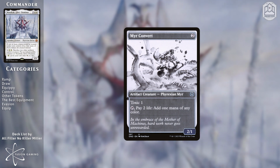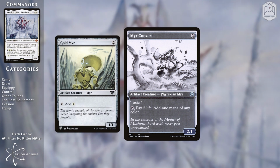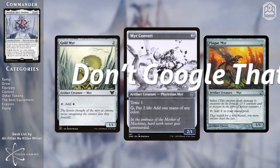Do we have Proliferate in the deck? No. Why don't we play Gold Mirror? It's the one that gives us white mana. Or Plague Mirror. Because at least when we give it an equipment buff, it gets big and gets poundy. Can I use that as an adjective? Why not? Poundy. Fist can be a verb. It very much can be. Do not Google that.